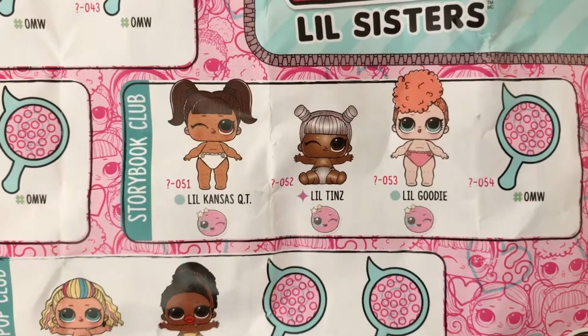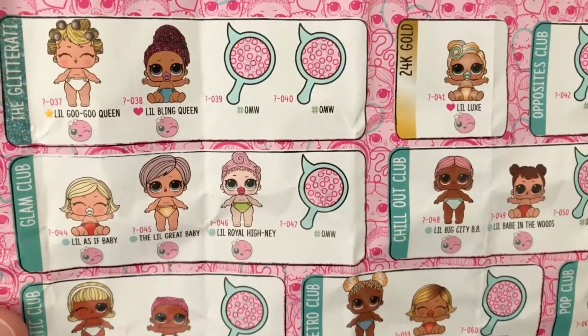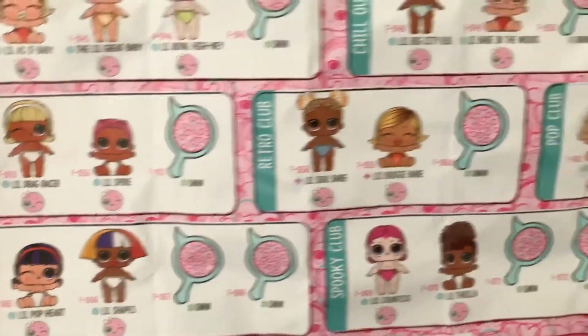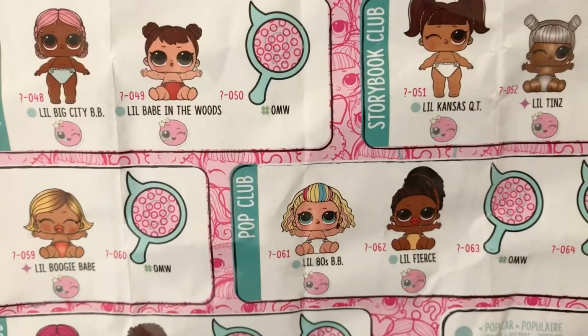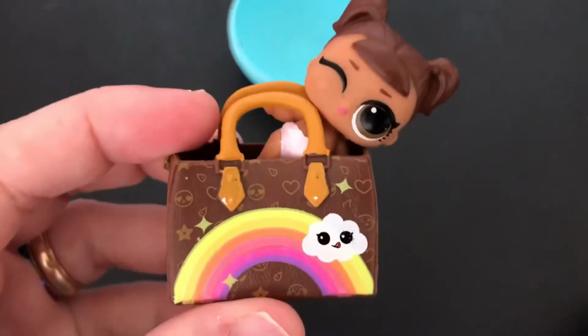And there's a couple others that are in her group. How cute is she? And here's some different little sisters that you can get. I really like these. These are so adorable. I love the ones that have different color hair. Super cute. I think that one's my favorite though, the little 80s BB. I like her stripes in her hair. Absolutely adorable. There's another little close-up.